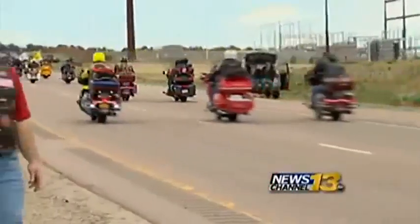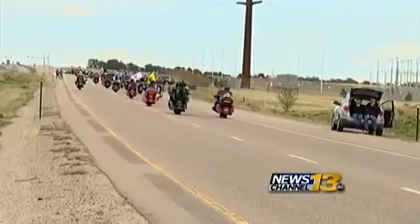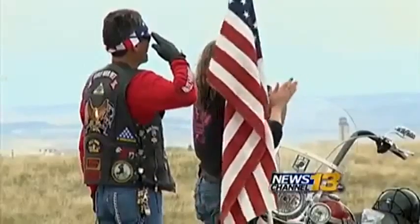To have the public come out and support them, it's an honor for them to see us out there, that we're behind you and we feel you and we understand you. This is what really makes it for them, to see the people standing out there for them. The riders should be in Washington on Friday. They'll spend Memorial Day weekend visiting all the many war memorials in the capital.